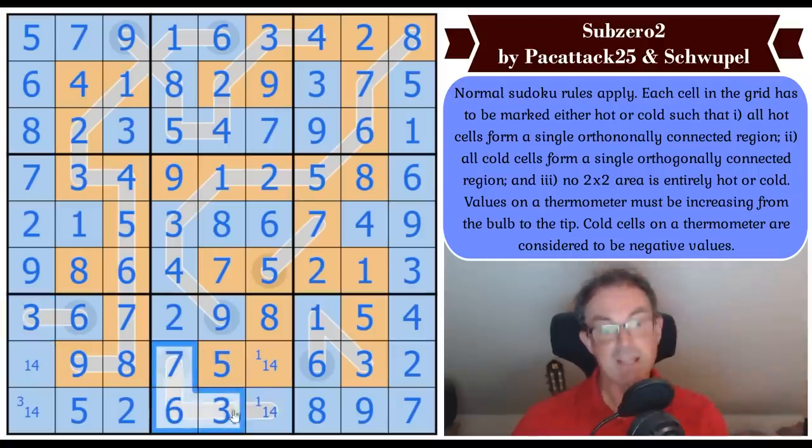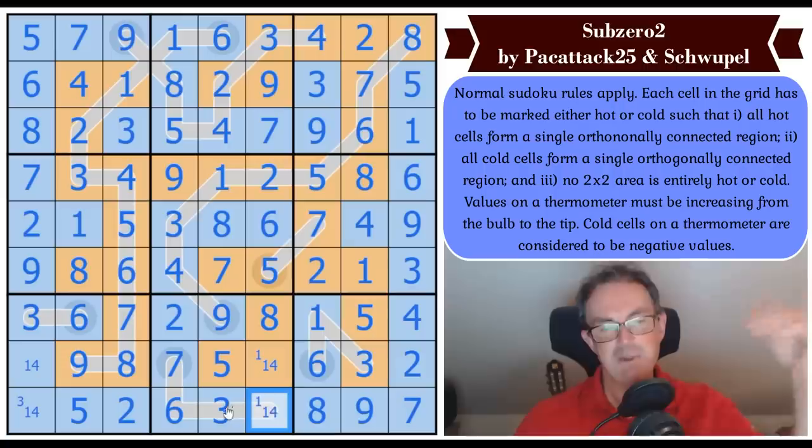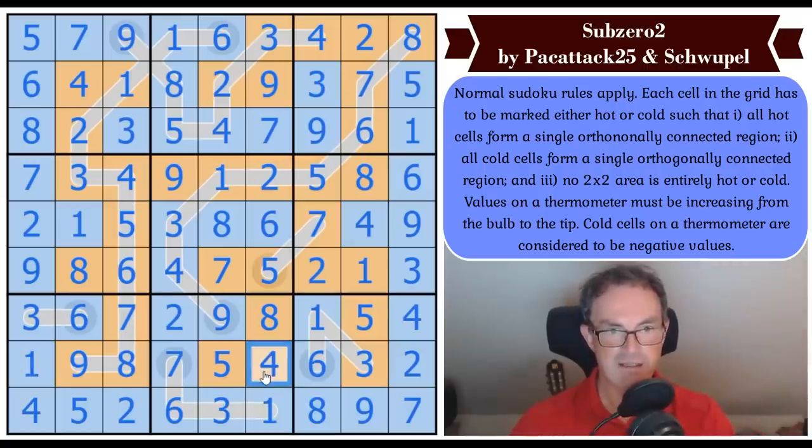It is. It is. This thermo has to go, well, it has to go to one, not four. Otherwise, it's going the wrong way round. So that does a deadly pattern. And the puzzle's finished. Whoa. Yes.